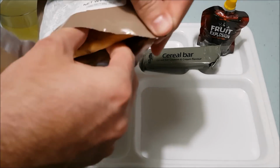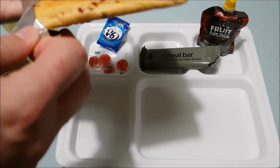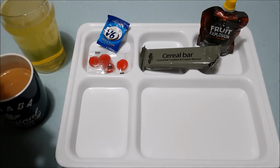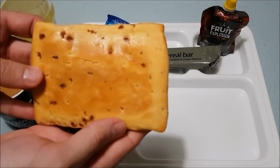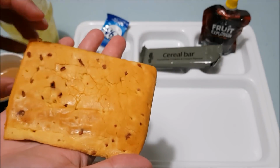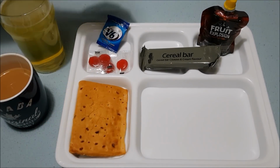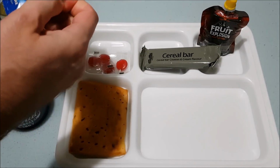First the cinnamon bun. This has to be one of my favourite extras, I reckon, in an MRE. Whether it's British, US, whoever can actually chuck it in there. Fantastic. Look at that, absolutely perfect. Great cinnamon smell to it as well. Absolutely love that stuff. And our dental gum.